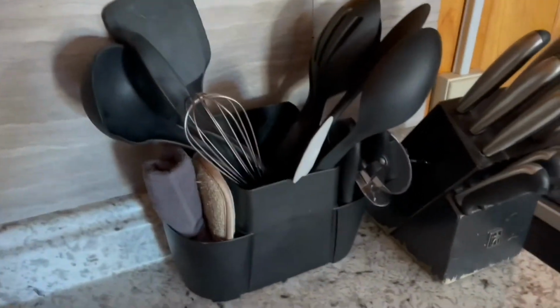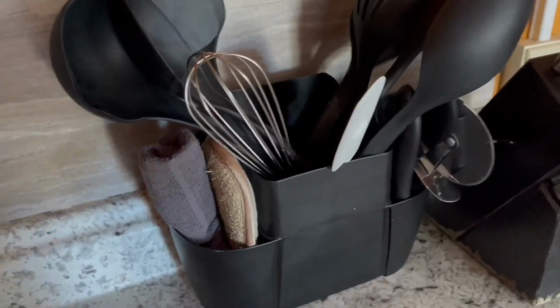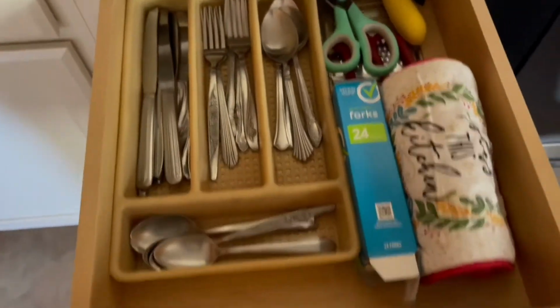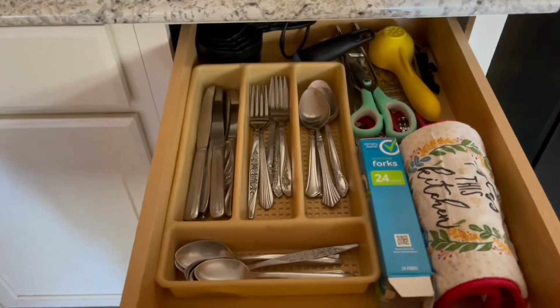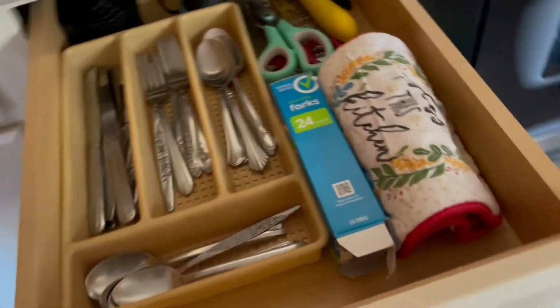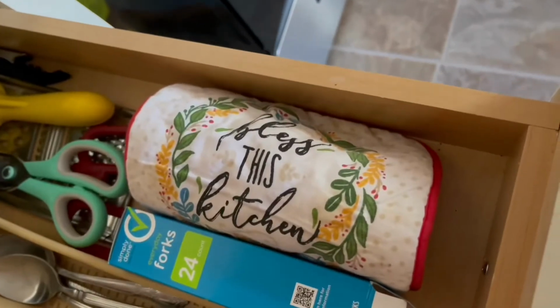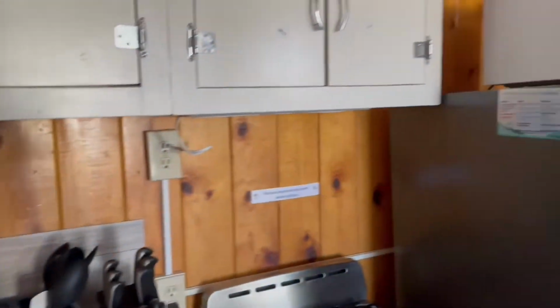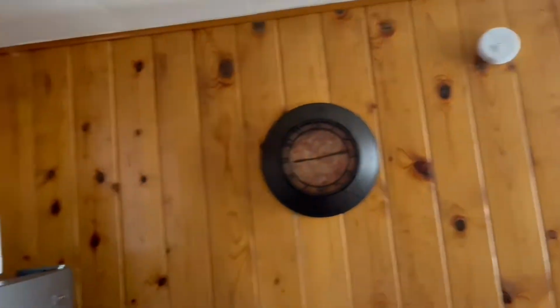I really love their attention to detail. They have all kinds of kitchen tools, including a scrub brush, a washcloth, and a nice hand towel. But this was really cute. Has all kinds of silverware and some really, really sweet touches. Really, really nice. Microwave and a cute clock there.